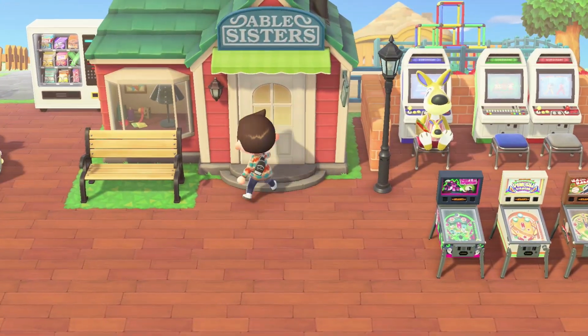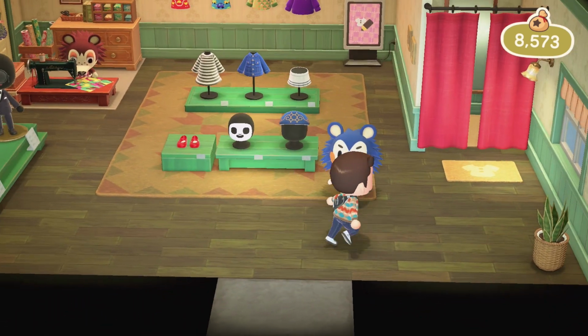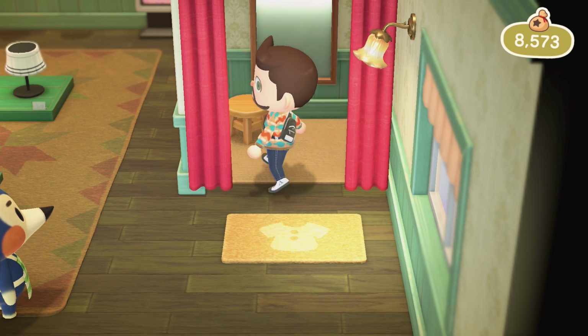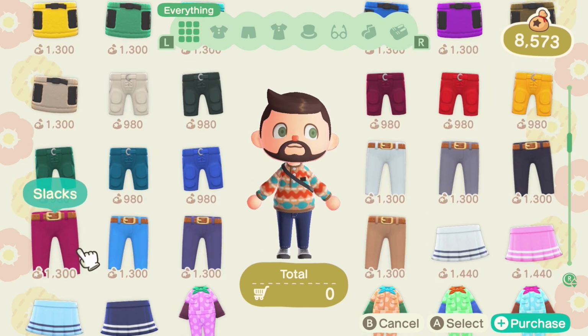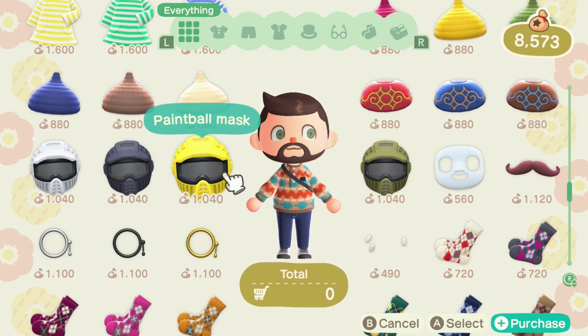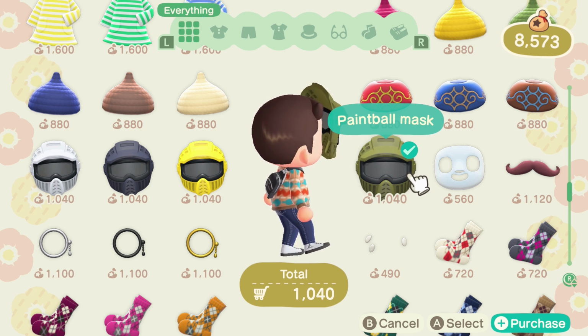Hey, Kit, enjoying a sandwich in the arcade. Oh dear. I am still yet to see a villager sit in the cafe holding a sandwich again. That's a creepy mask. Jeez. I do need the fitting room. Alright. Please have something cool here. Got the football shirts. Oh, we got the tuxedo suits. Slacks again. Striped dresses. Wait. Paintball mask? That could be kind of... Why does it hang off my face?